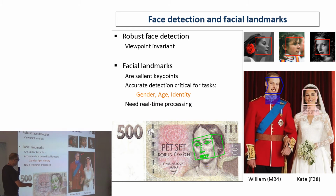Here is the same algorithm applied on a Czech 500 crown note. So you can see that it estimated the orientation of the face. This is just a likeness, of course. And then it put it over. So these are the landmarks projected onto the image.